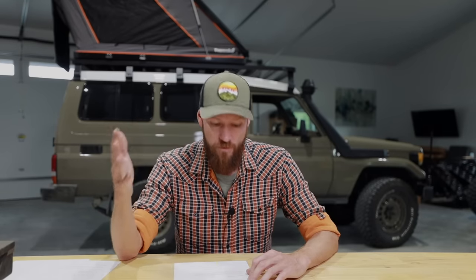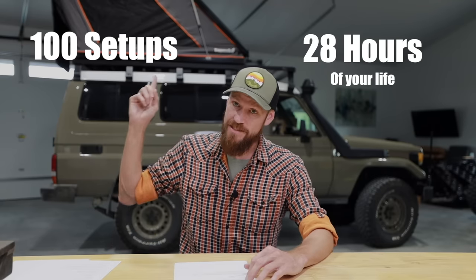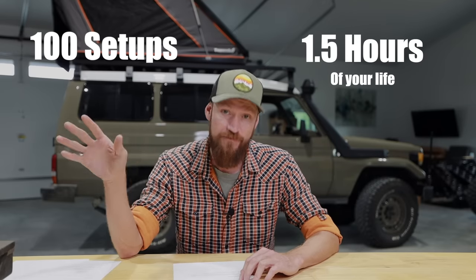I will give you a crazy stat to kind of illustrate my point. If you sleep in a soft top tent 100 times and open it up and repack it up 100 times, that is going to waste roughly 28 hours of your life. If you slept in this tent behind me 100 times and pack it up and put it away 100 times, that will only waste 1.5 hours of your life. That is a big difference over time. It adds up.